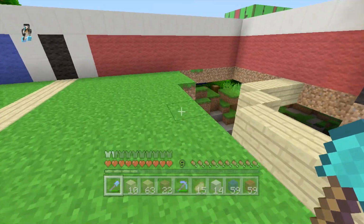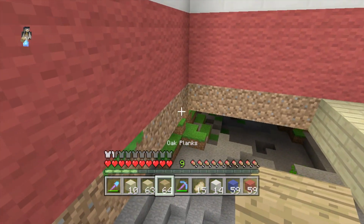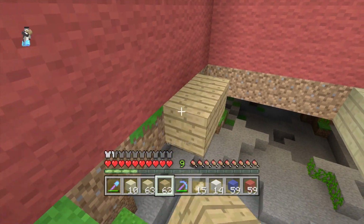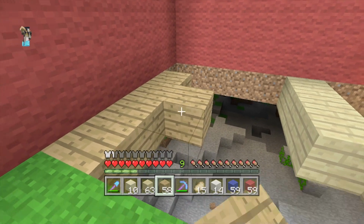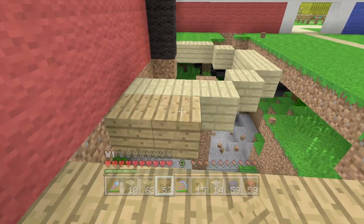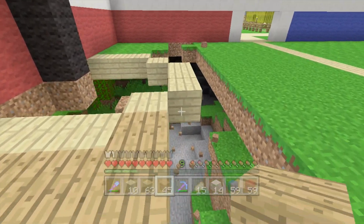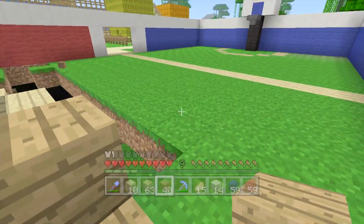So that's basically all I'm going to be doing. If I just grab the oak planks, I'm just going to be filling in the oak all the way around here, just like this. So yeah, filling it all in so that the court's done, and then I'll dig it all out and fill it in, just so then we have time to play it as well afterwards. So I'll do that, and then be right back when that is all done.